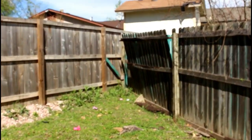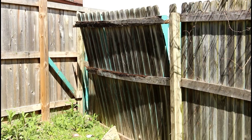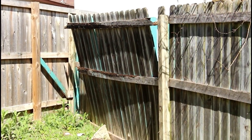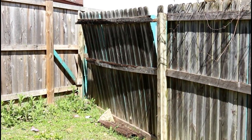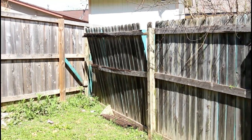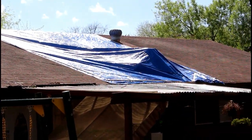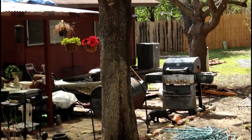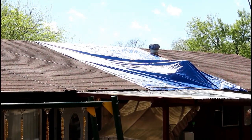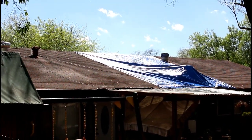And I'm doing a walk around in the yard, and there's another part of my fence that needs to be repaired because there's so much damage on it that it's not going to last. So it definitely needs to get fixed. And this is another view, another angle of damage to the roof of my house where the chimney once was, and now it's laying over yonder in pieces, and this tarp is covering the hole that the chimney left when it was torn away from the roof of my house.